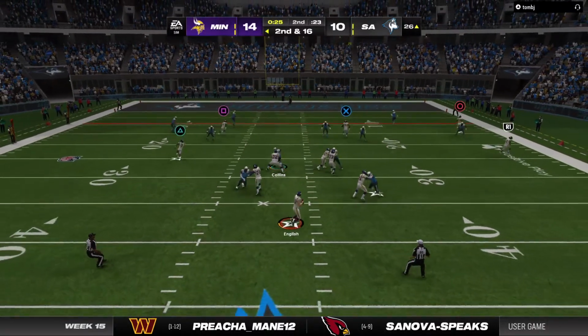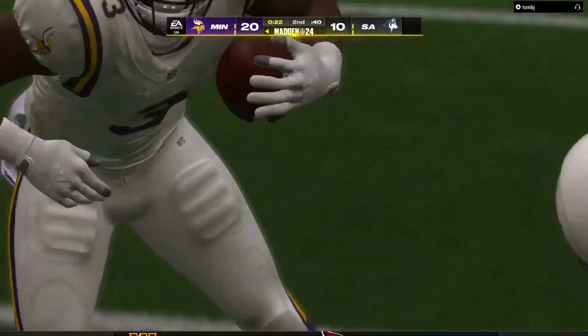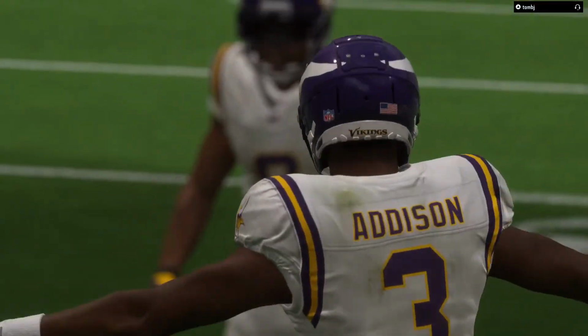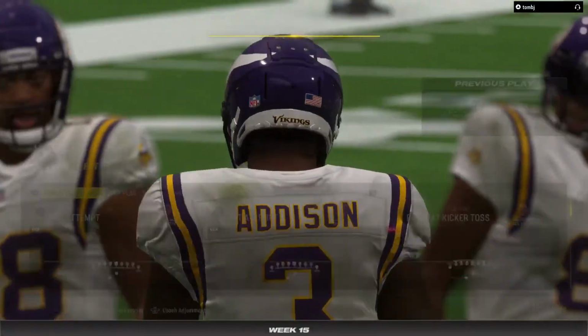Back to throw again. That's going to be caught. Touchdown, Vikings. Jordan Addison. 26 yards. And the Vikings will extend their lead in the final minute of the half.